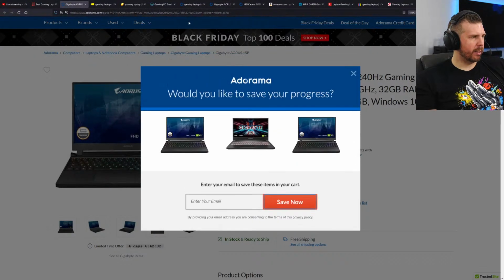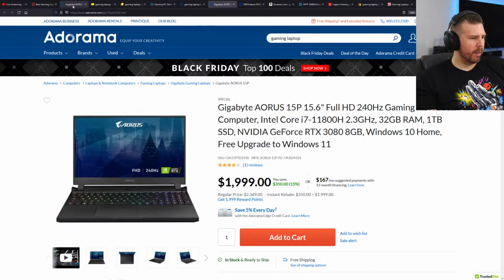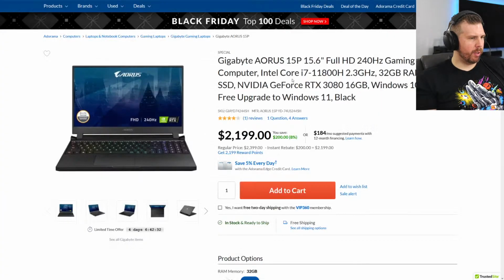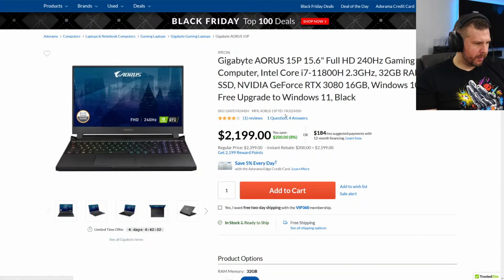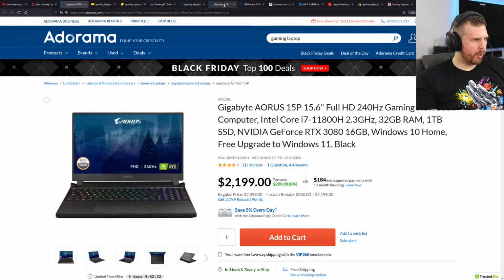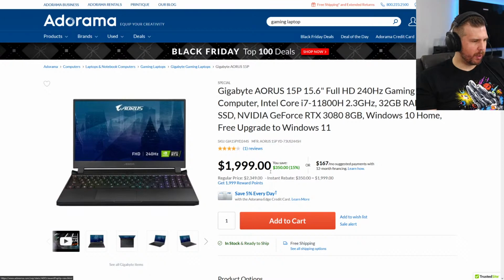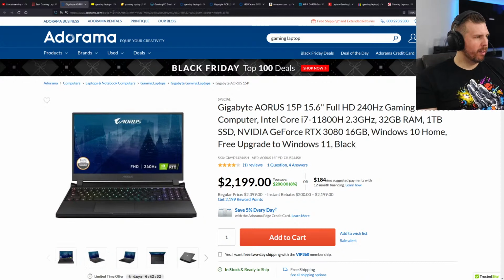21.99 is what this says. Are we not on the same page? This says 19.99. You saved two. I'm so confused. Is this not the same page? Why is it $200 more when I clicked through the link? Let's see here. There's one review on this one. It's $200 more though when you go through the link. What is going on, Adorama? That does not make sense.